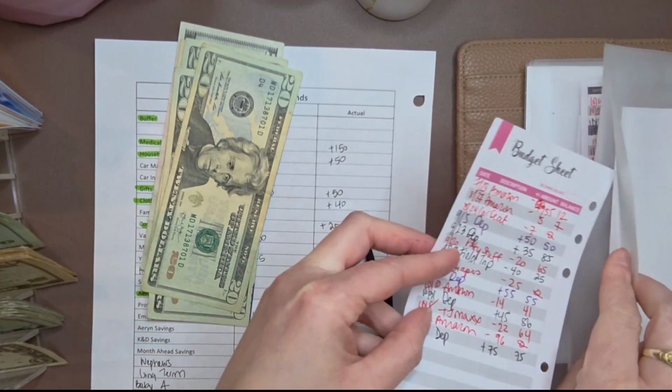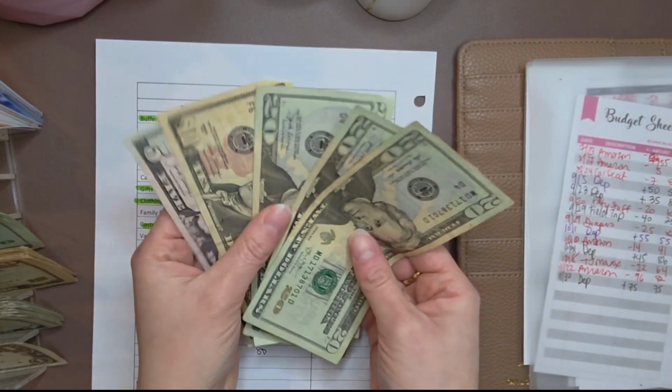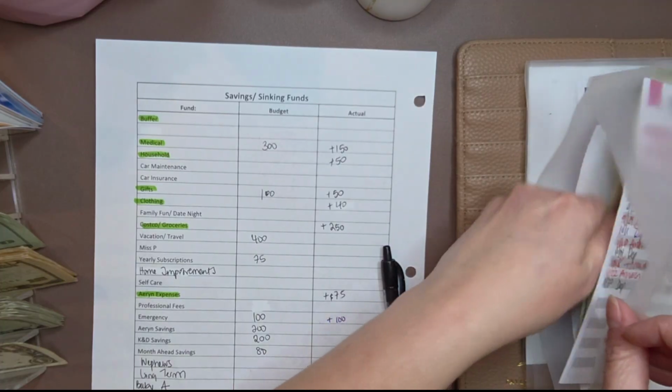So, you know, you could do this each week and budget for each category and stuff it accordingly. It does the same thing as if you were to wait all month and then put the money in.